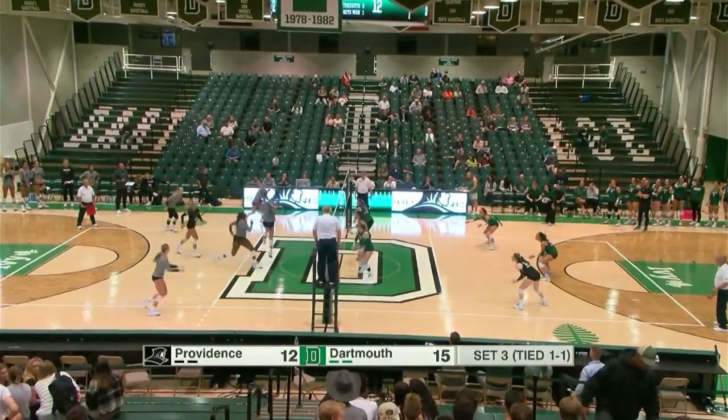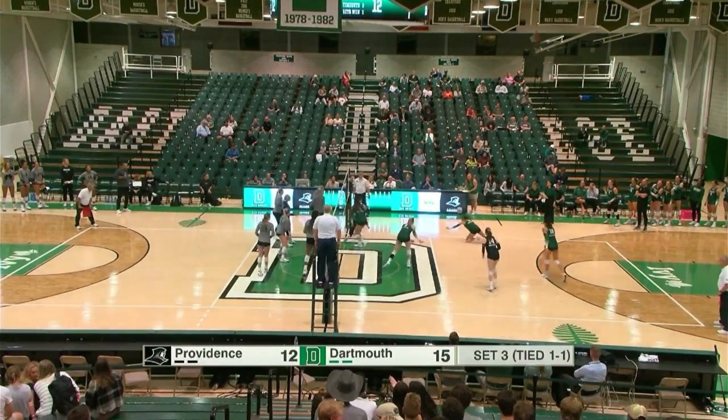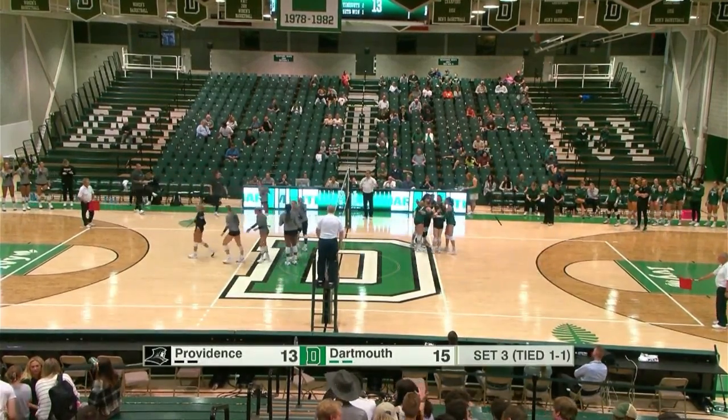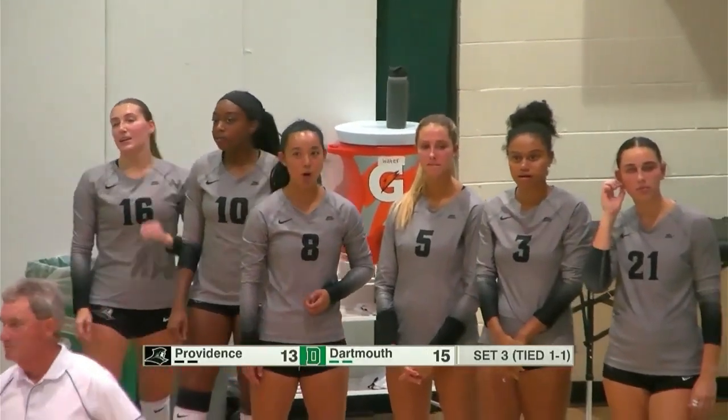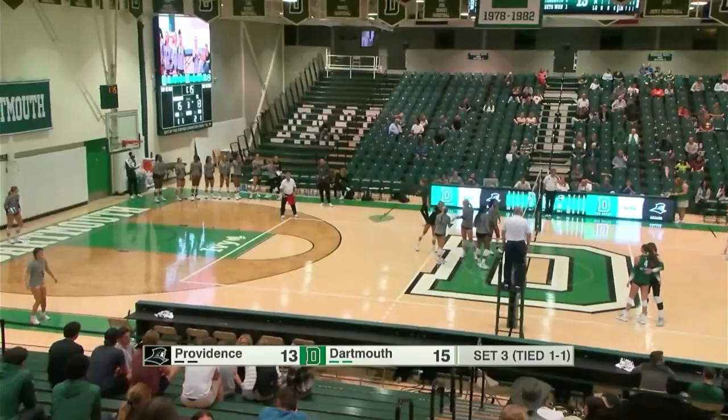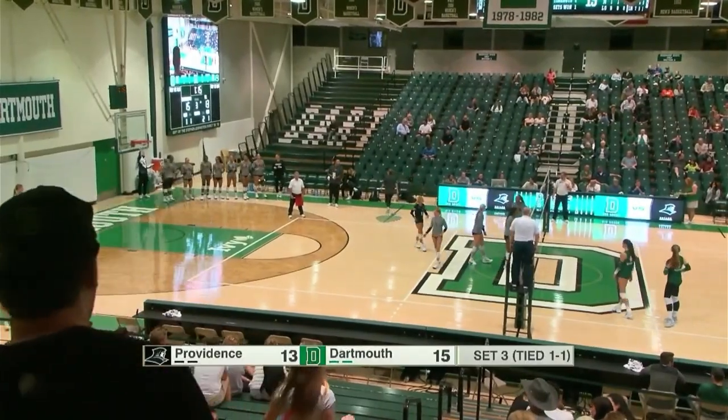And Murphy will serve now as Providence. Clean receive. That allows him to set this up and pick up the kill. Shea Dupree will do the honors. And that breaks a 4-0 Dartmouth run out of the timeout. It was 12-11. It was 15-12, and now Providence is back on the board.